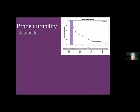And the purple bar represents the 3 months recommended measurement period by the manufacturer. They do not guarantee signal quality or signal accessibility beyond that period. As you can actually see, many probes last considerably longer, but there is a continuous fall off. The median function period of an individual probe is actually around 200 days and not about 90 days.